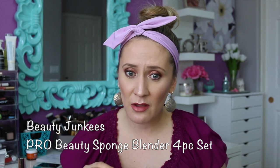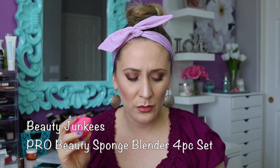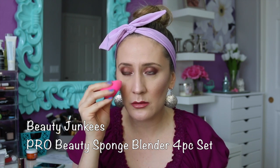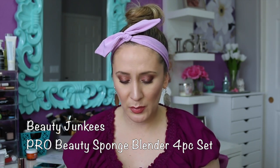I think it's very soft when it's wet. It's even pretty soft when it's dry, because I've had other ones that are much harder in texture or feel. And this one, I just love it. When it's wet to blend out everything, it's perfect.